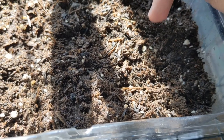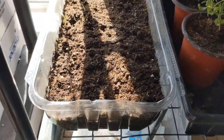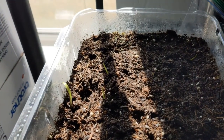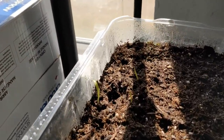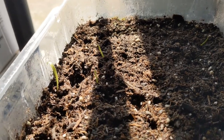Let's see if I can uncover that blade. I'm being real gentle here. So there we go. They're all buried now. I think it's safe to say for this experiment, go ahead and bury your bulbs if you find them and collect them in the fall. And hopefully each one of those will make a new lily plant. It's really neat to see how tiny they start.